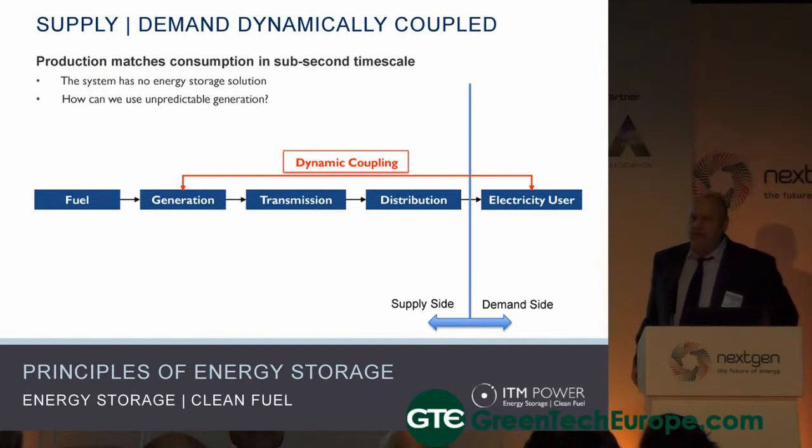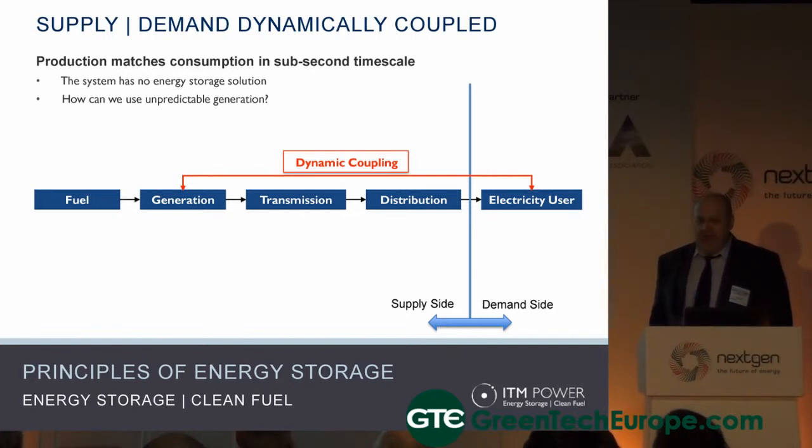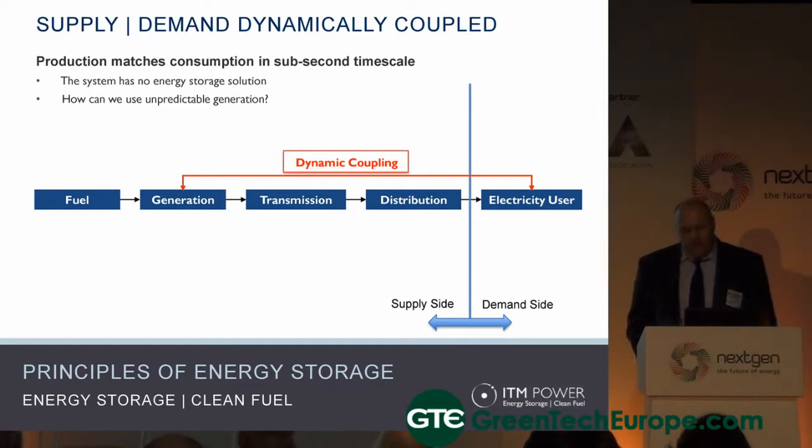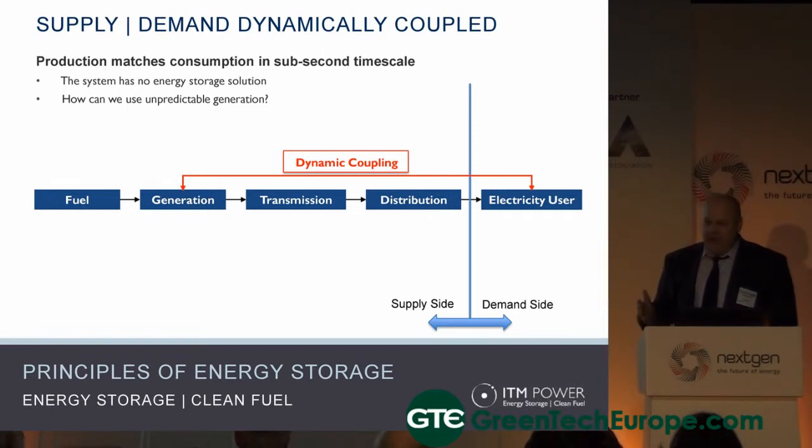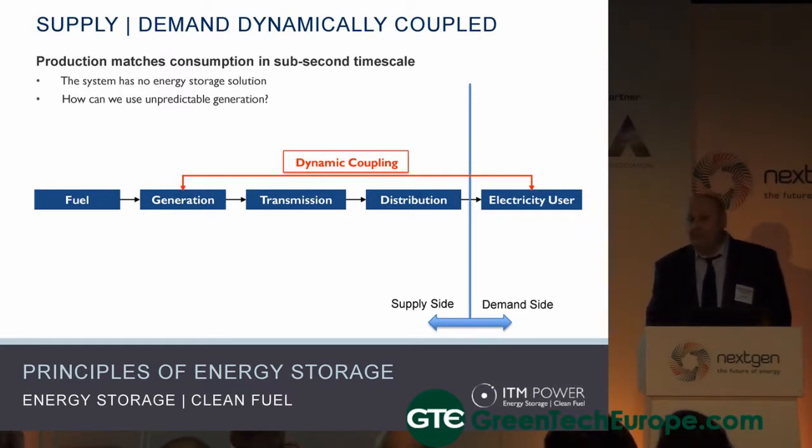Here's the problem. If you take a classical power network, generation and demand, or customers, are dynamically coupled together. So in any conventional power network, on the demand side, when you turn on appliances like cookers and kettles and all those good things, the network has to respond sub-second, and it does that by turning on and off generation. That dynamic coupling has been a very important principle in the power sector, and it is sub-second, and in some cases it's down to a cycle, which is a 50th of a second.